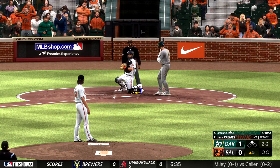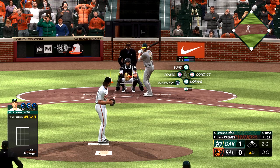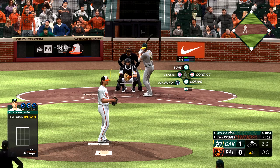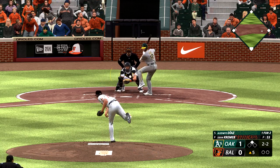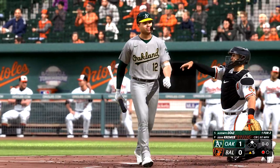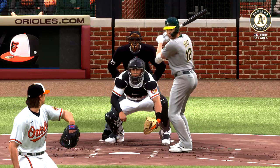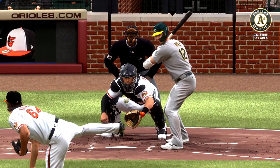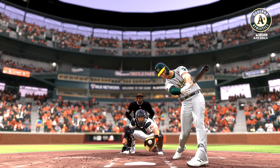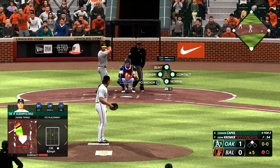Next pitch in the dirt, and that's ball two. Two-two on the way. And a swing and a miss. Not what you're looking for after the leadoff double. A strikeout, and there's one away. Oogie just ran out of patience there. He took a couple of pitches to even that count up at two balls and two strikes, but that time chased outside the zone. Connor Capel up next for the A's.